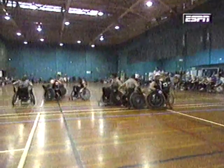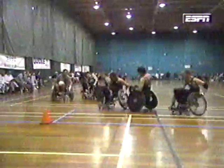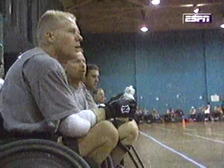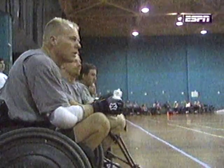We're in San Diego's Balboa Park for the 6th Best of the West Quad Rugby Tournament, where the sharp shadow of San Diego, number 10, Troy McGurk, puts his team up for the first time, 4-3 at 3 minutes into the first quarter.